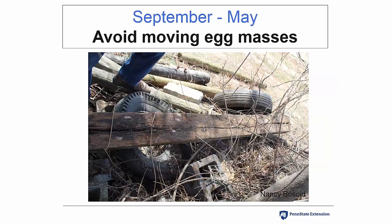Spotted lanternflies will lay their eggs on just about anything. In late summer through May, avoid moving those egg masses. In this picture, we have an old fence post, a cement block, old tires. All of these materials are covered with spotted lanternfly egg masses. We really want people to be careful to inspect the materials that they're trying to move to make sure that they're not moving infested materials throughout the quarantine area as well as into areas that are not under quarantine.